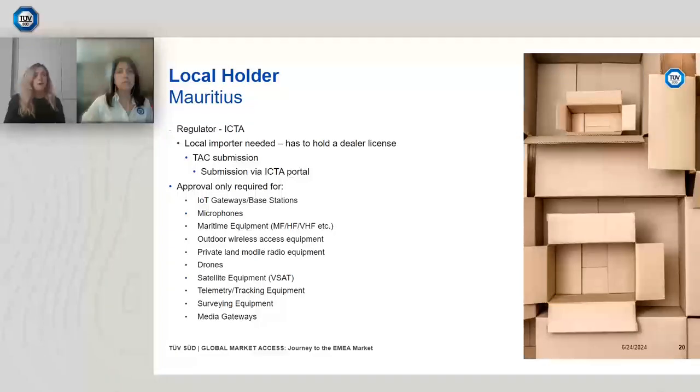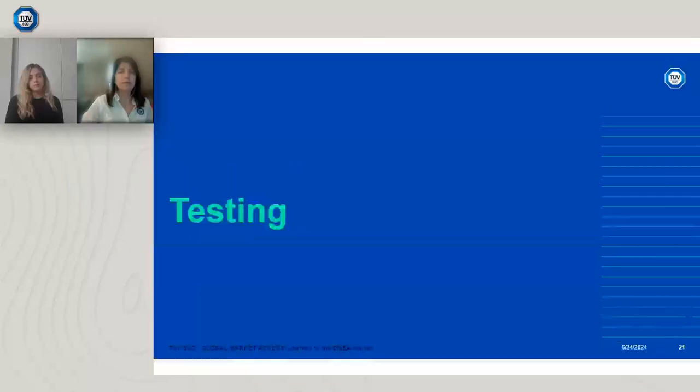So, Iria, now let's take a look at more complex countries in the region where local testing is required. Thank you, Kate. When we're talking about testing, there are 2 groups that we are going to discuss. The first are countries that just require sample for functional testing, and the second is the countries that actually carry out testing locally. To ease our way into this section, we are going to cover the functional testing countries first.